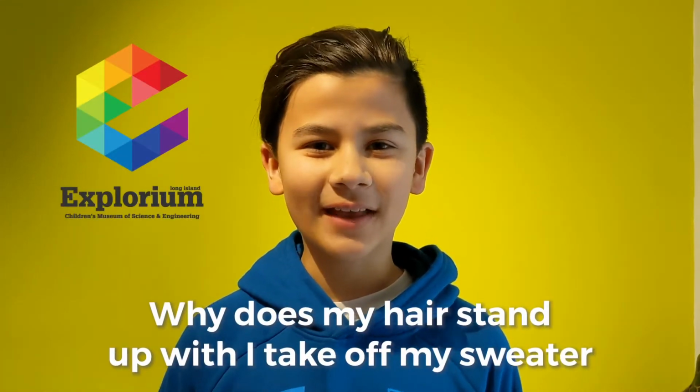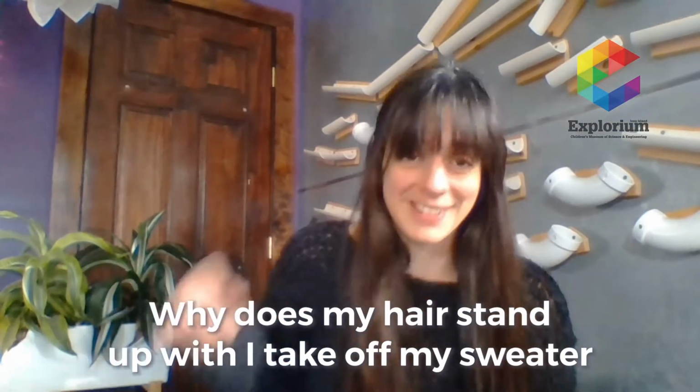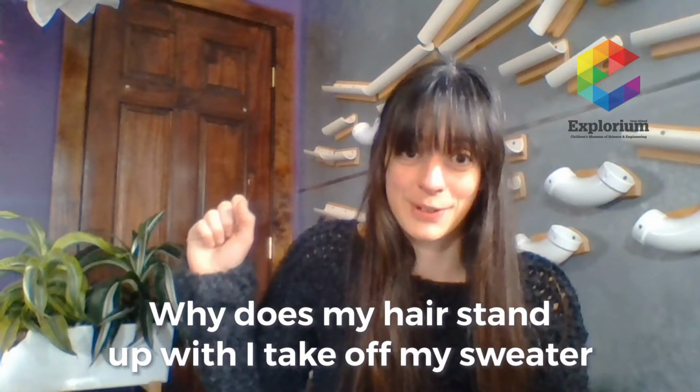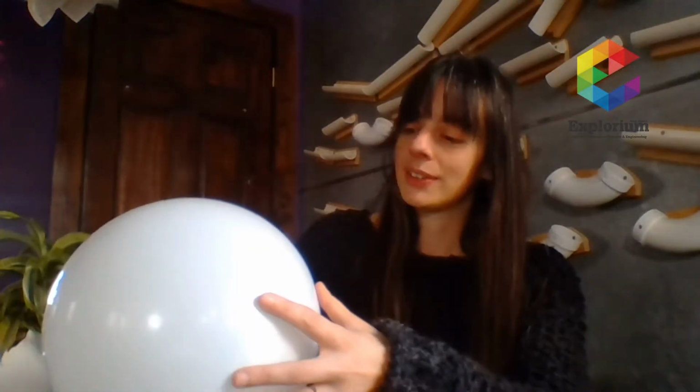Why does my hair stand up when I take off my sweater? Oh, great question. So why does your hair stand on end sometimes after you take your sweater off? I'm going to do a little demonstration to remind you how this works. If we have a couple of things rubbing together, for example, my hair and this balloon, the force between those objects is known as friction. That's probably something that you know. There is a lot of friction happening between my hair and this balloon right now.